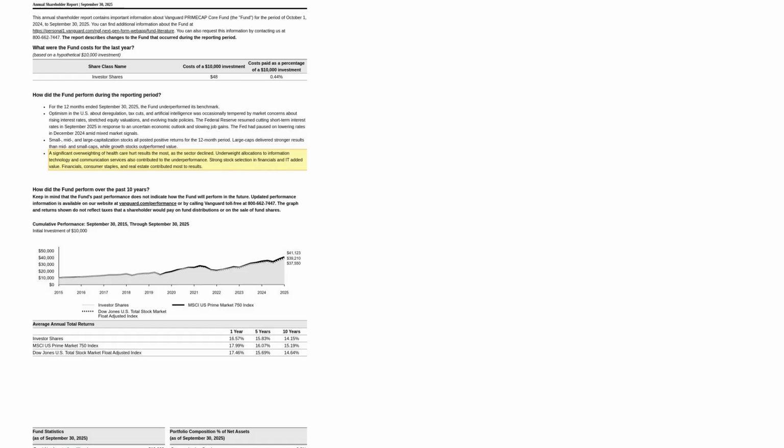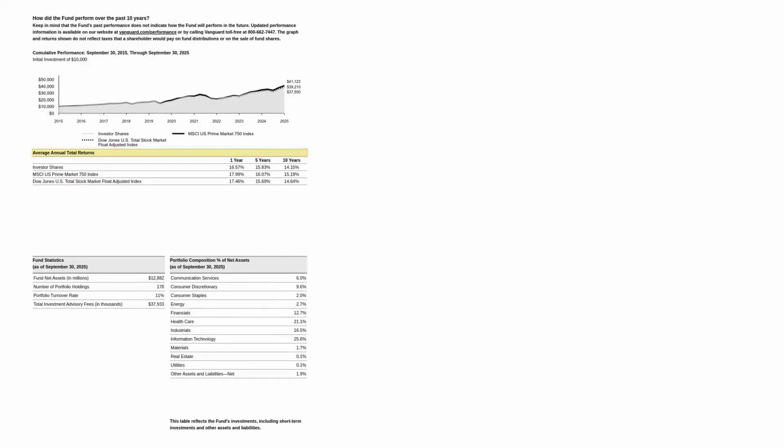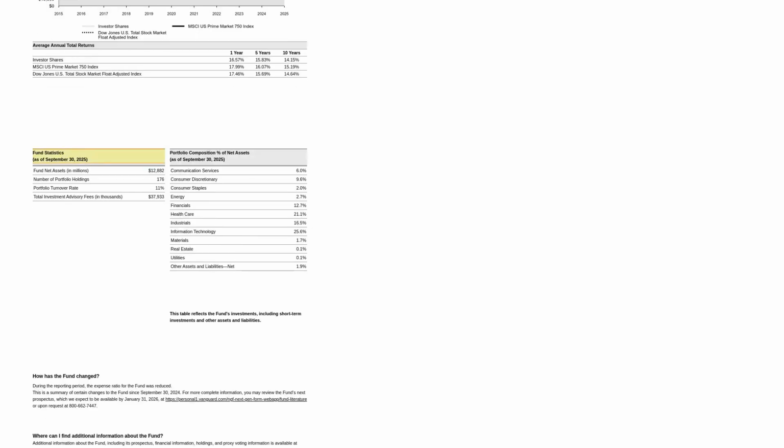So, the PrimeCap fund lagged behind both these benchmarks over the same 10-year period. For average annual returns, the PrimeCap Core Fund Investor Shares had 16.57% for the last year, a solid 15.83% over 5 years, and 14.15% over 10 years. Again, it was outpaced by its benchmarks, especially the Dow Jones US Total Stock Market Float Adjusted Index, which achieved 14.64% over 10 years.